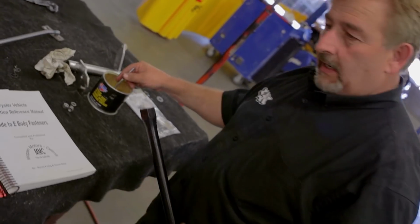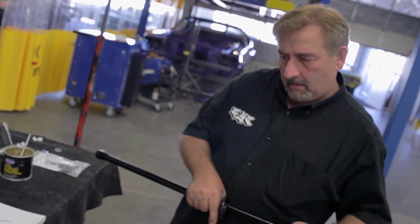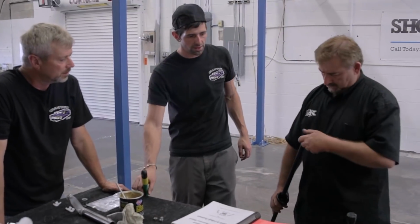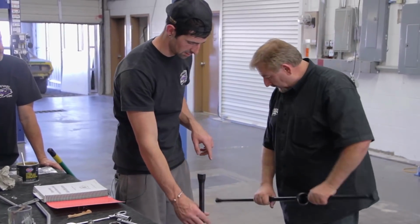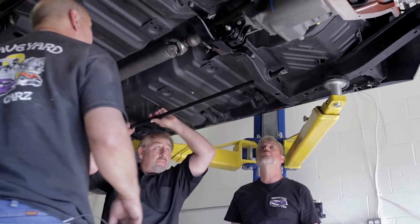Good. Okay, Josh. 778, I believe that is the right-hand side, and 779 is the left-hand side. They should be labeled too, like it should say R. Yeah, see? 778 R, so here's the left. 779 left. All right. I think one side goes one way and one side goes another. Okay.